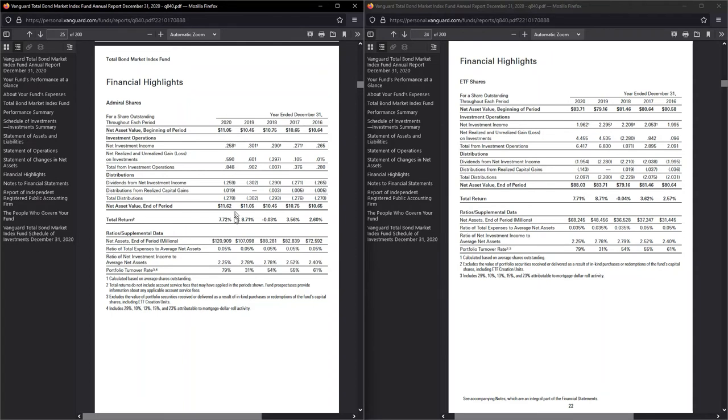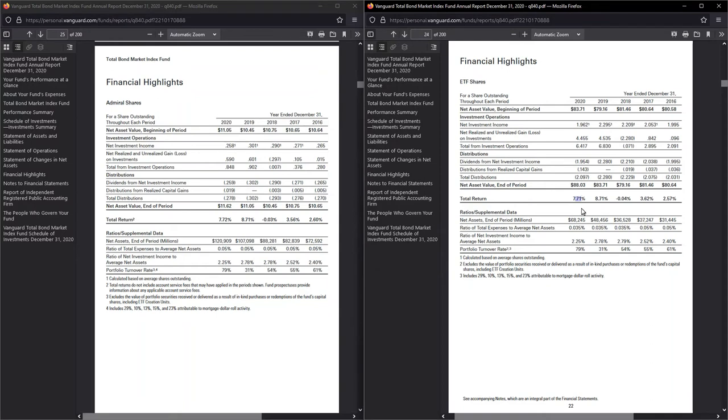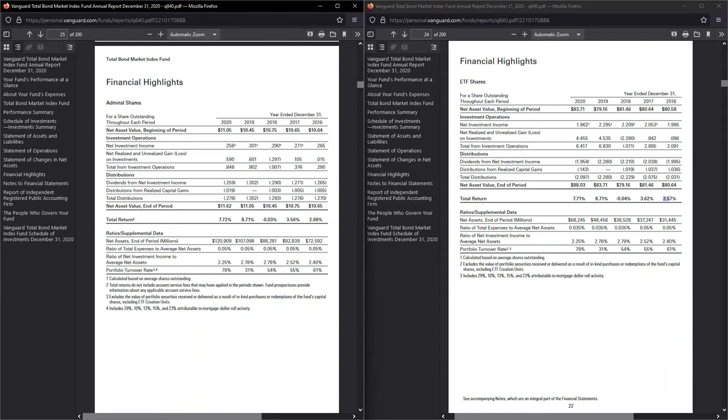So for 2020, it's 7.72%. The BND, it's 7.71. They lost a little bit more. The BND lost a little bit more, 0.01, not much. The BND gained a little bit more in 2017. And in 2016, 2.57 versus 2.6. So there isn't very much difference. The returns between these two funds are very close.